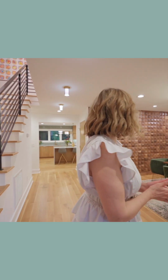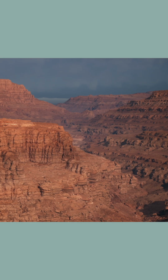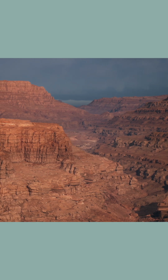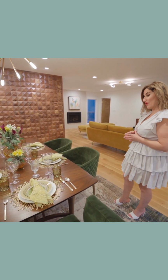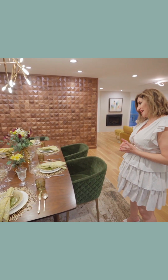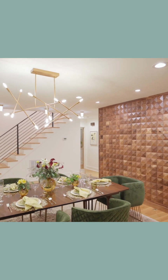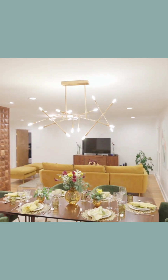The dining was inspired by our clients' love for hiking at the Grand Canyons in Arizona. The table was sourced from a mid-century modern store in Chicago, Illinois, and it was refinished, and we loved the legs. We did custom finish on it to make sure that it actually would coordinate properly with our three-dimensional wall.